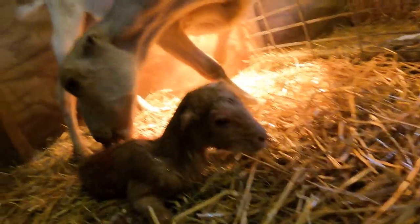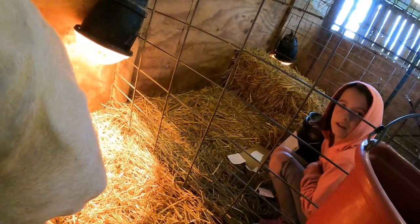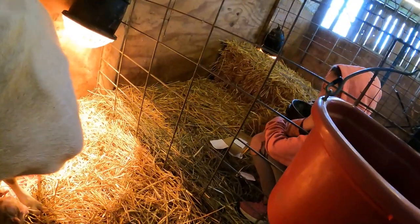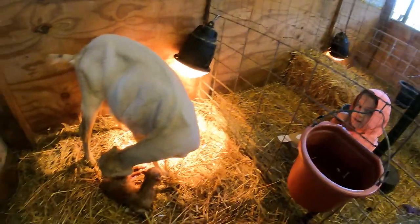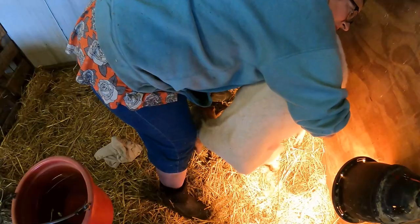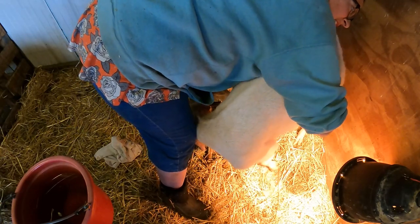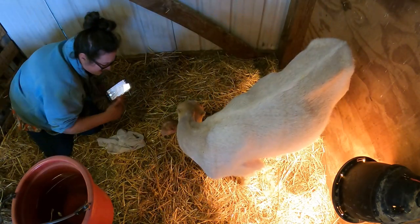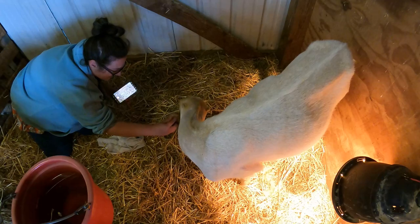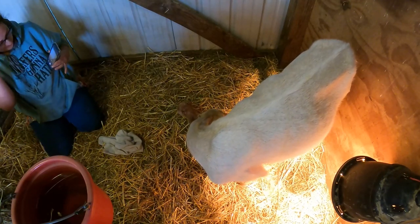Havoc never disappoints. Do you think she has another one? Yeah, do you think she's got a twin in there? Because of how small it is. That is a small baby, isn't it? It's like a big Nigerian. There's something bouncing, but I think it's placenta. You're polled too. Yeah, your daddy made you polled.